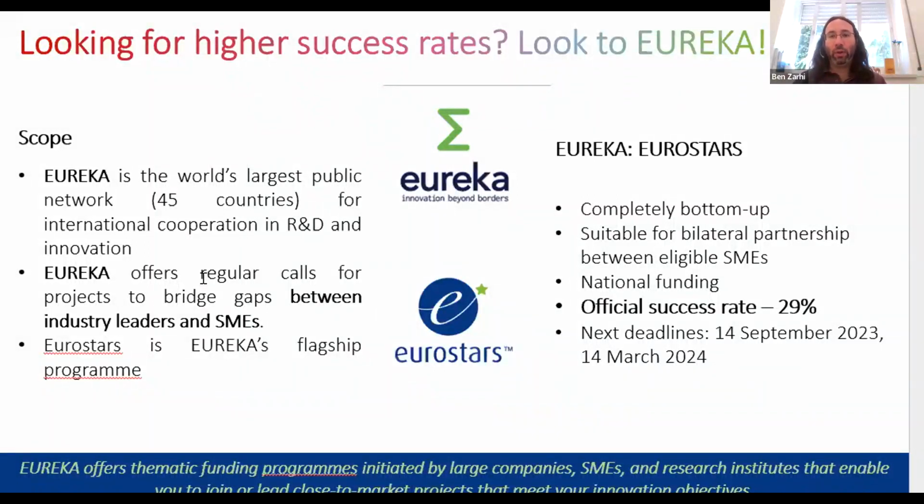So we are very confident that should we conceptualize the right project with the right partners, we will have a significant chance of success for Eurostars. The next deadline is in September, that's too close, but the one for March is already published, and you could get started working on a proposal for Eurostars.